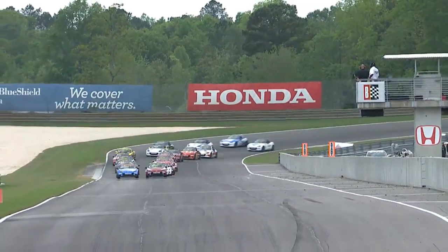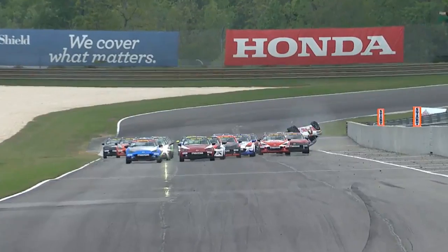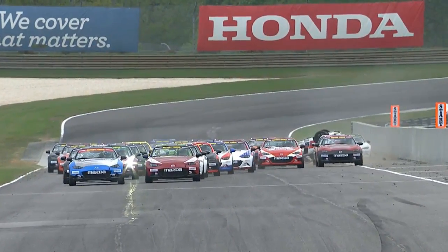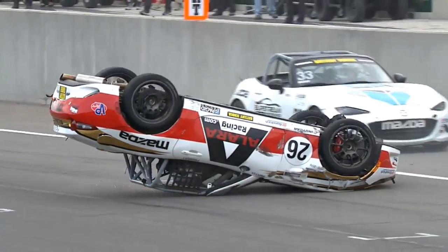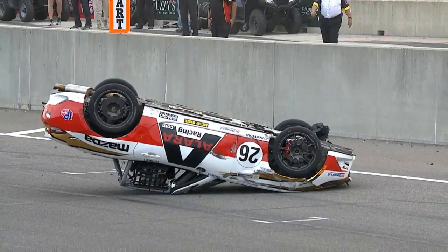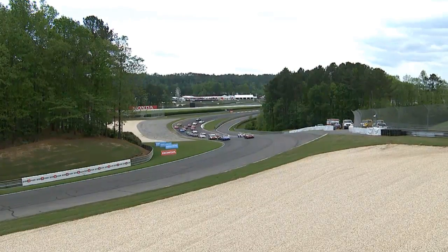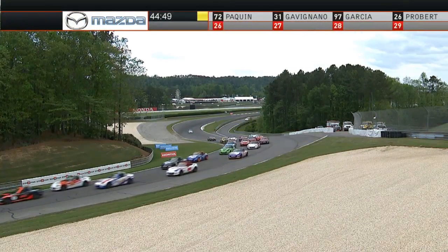Set on the pole to start the first race, but couldn't hold it. Already seeing a little movement further back throughout the pack, and we've got one car upside down right at the start of the race, about 3/4 of the way back in the pack. It is car number 26. That is Tim Probert from Houston, Texas, who has gotten upside down and landed on the cage of that Mazda MX-5 here at Barber Motorsports Park.